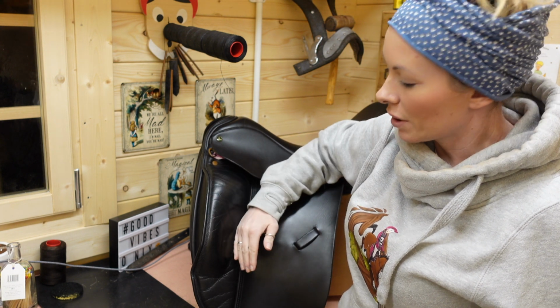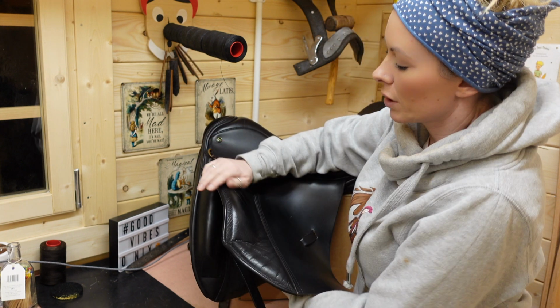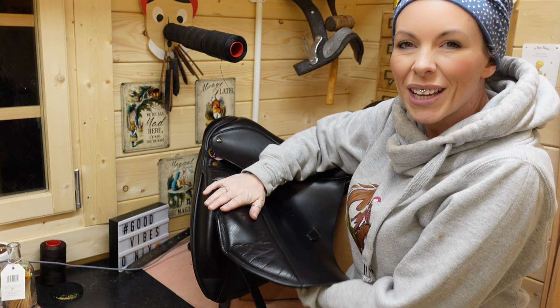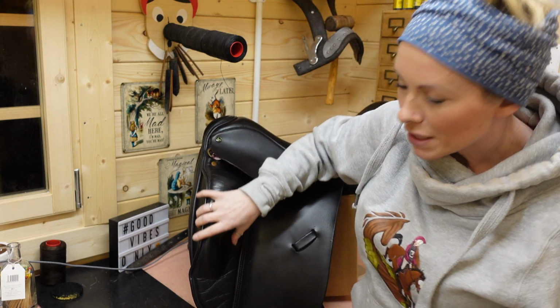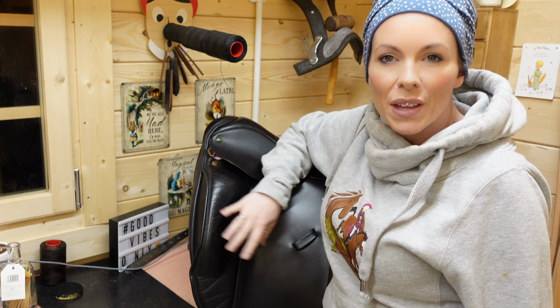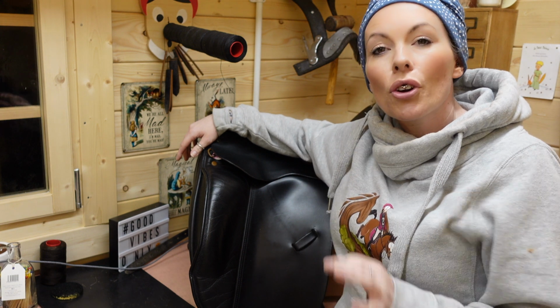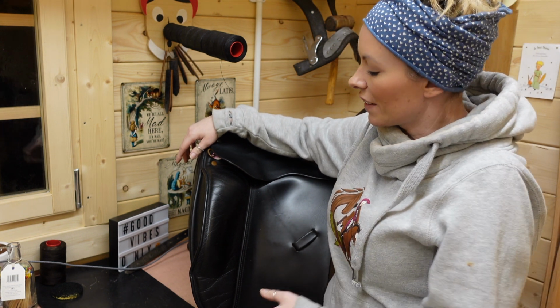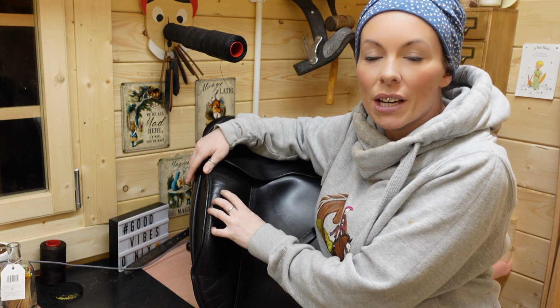And the reason it's cupped like this is because it means that you get that benefit of the knee block. Imagine if this wasn't cupped and your flap was flat, you'd have to press a little bit harder with your knee to get that benefit from the knee block. But it's already moulded around the knee block because it's cupped, and therefore you get the benefit of that nice big knee block without having to really use your legs. However, it's not got an external block, so some people really like the external blocks, which is where that knee block basically sits on the outside here.